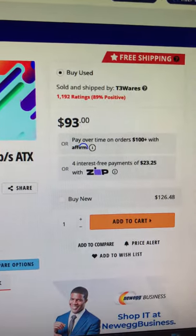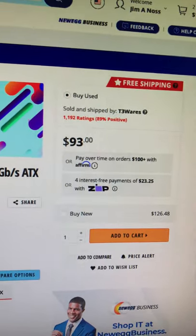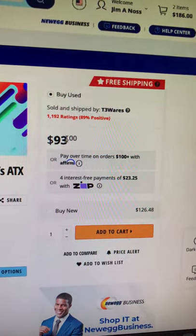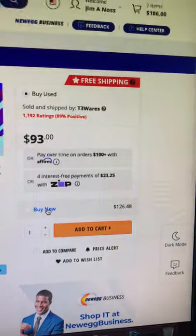What are you going to do? Don't spend money. It's not going to make you money. Don't waste it. This is not a bad deal. And it's just an open box, right? What else? What else can you ask for?